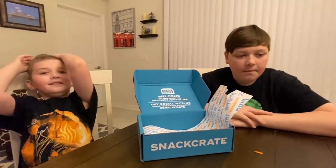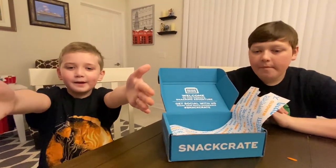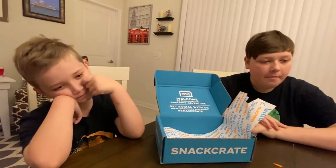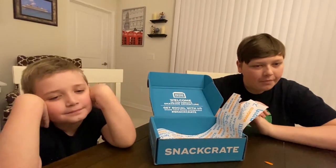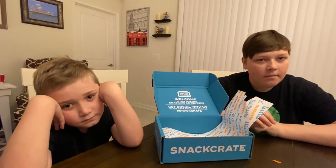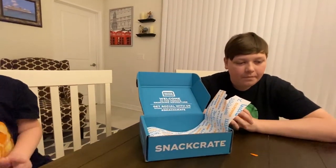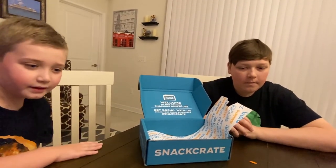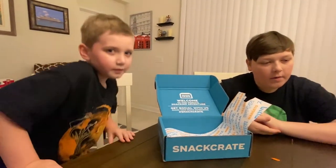Monster Munch pickles. And the final, what? I was not a fan. The final one is Mommy. I would have to agree with Cameron, even though I didn't try the first thing, so let me try it. Okay, I'm gonna agree with Cameron. Fudge is my favorite too. And my second favorite would have been millions.